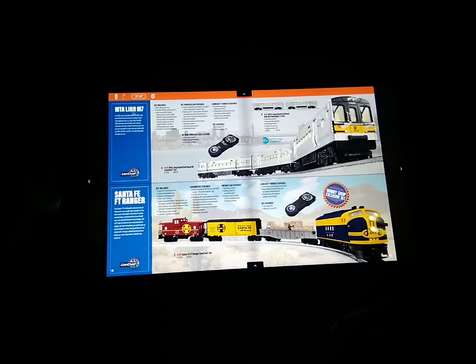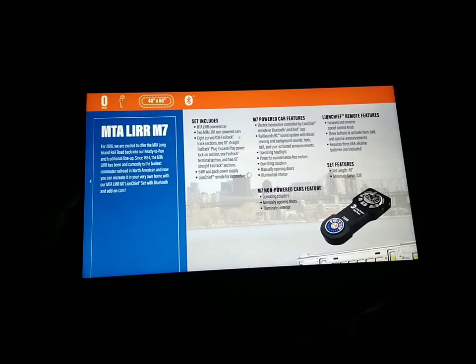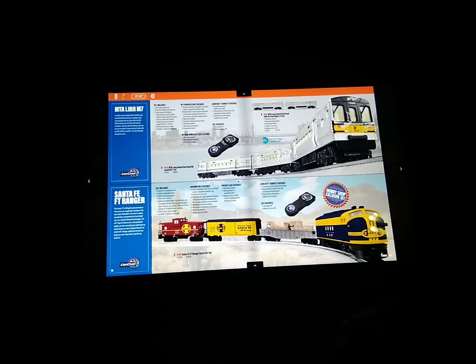Here's the MTA LIRR M7 set, which includes a powered car, non-powered cars, 8 curve 036 fast track sections, 1 10-inch straight fast track plug and play power lock-on section, and 1 fast track terminal section, and 2 10-inch straight fast track sections. There's also a power supply and a Lionchief remote for a locomotive. And there's also an add-on passenger 2-pack.